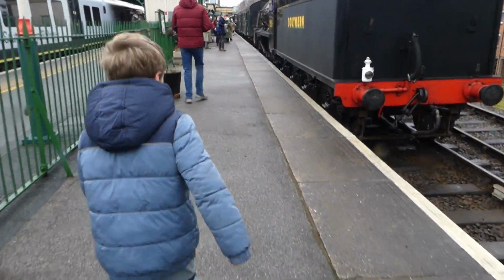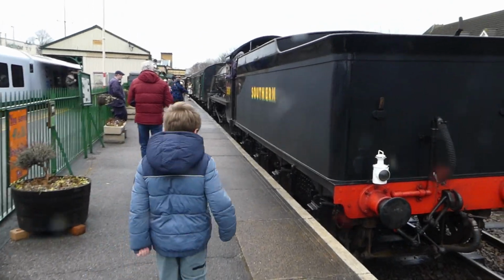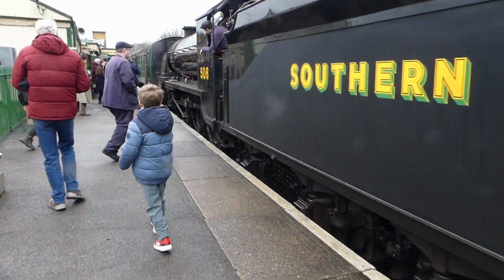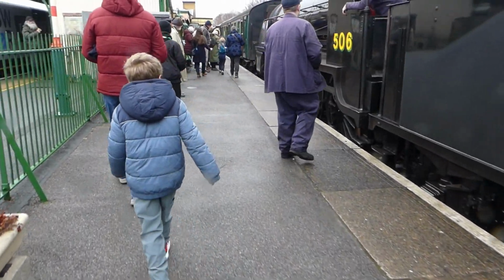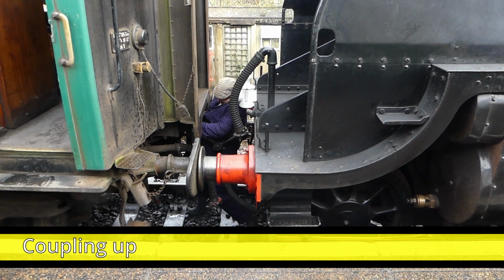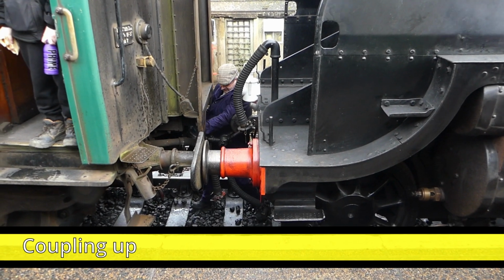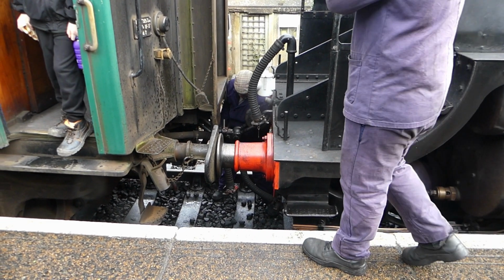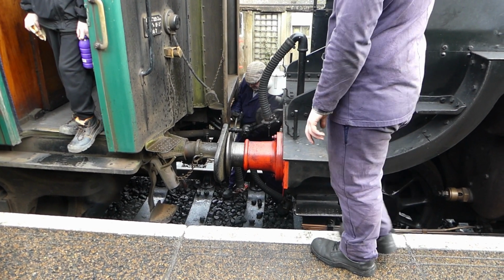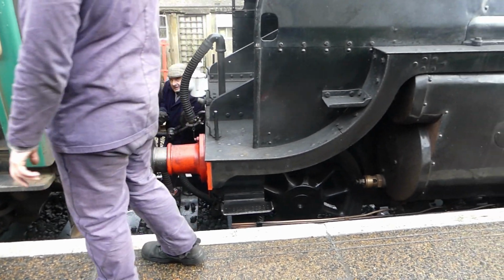Let's go and see them couple up. This is my favourite part. Yeah, tightening up the coupling. Train warm enough?